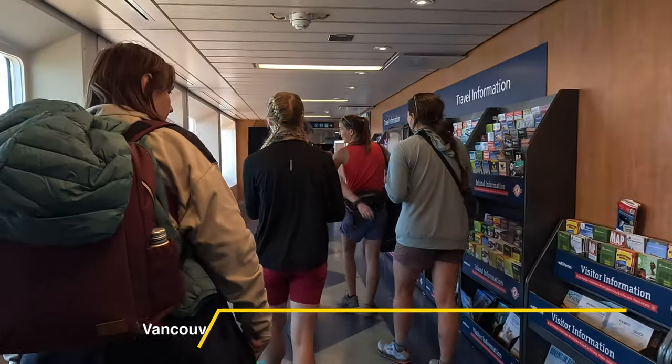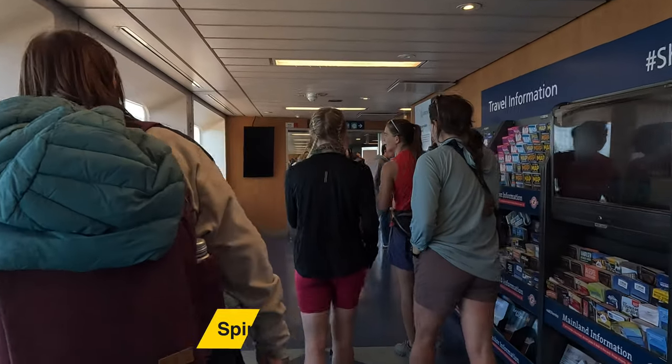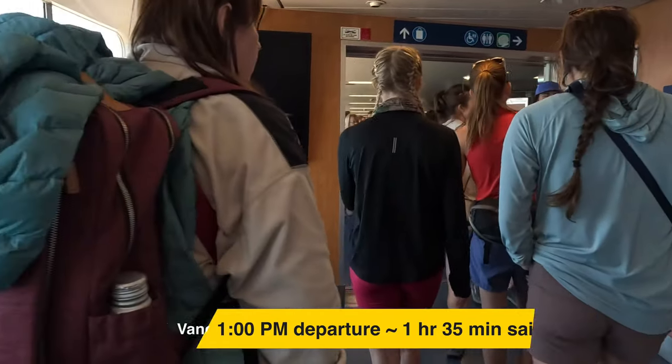We were sailing on the Spirit of Vancouver Island. Our scheduled departure time was 1 p.m. and the sailing time was 1 hour and 35 minutes.